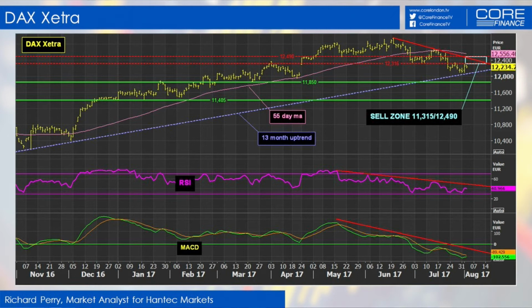Yes, certainly. I think that red downtrend is key to it. I think you've also got the 55-day moving average on this chart, which had been supportive throughout 2017, and is now turned into resistance on the way down. So these are key factors that you need to look out for if you're going to get long. But I think what you'd need to see for that is a euro correction. And I think at the moment, the euro is continuing to push higher.